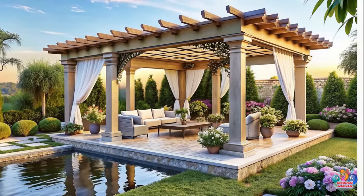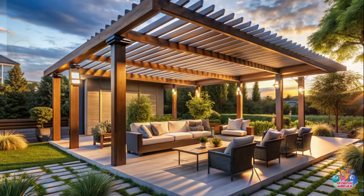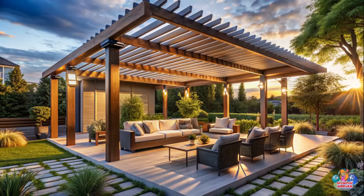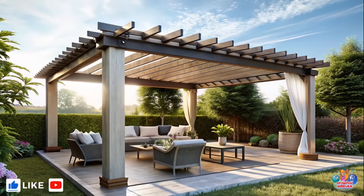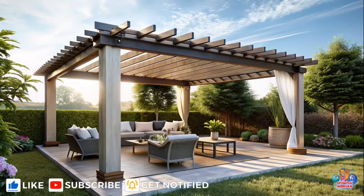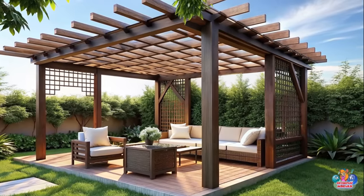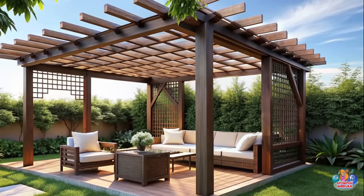In addition to providing shade, a pergola creates a tranquil atmosphere, perfect for relaxation and unwinding. Imagine sipping your morning coffee or enjoying a glass of wine in the evening, surrounded by climbing vines and fragrant flowers. With a variety of pergola designs available, you can select the one that complements your personal style and enhances the overall ambience of your backyard.